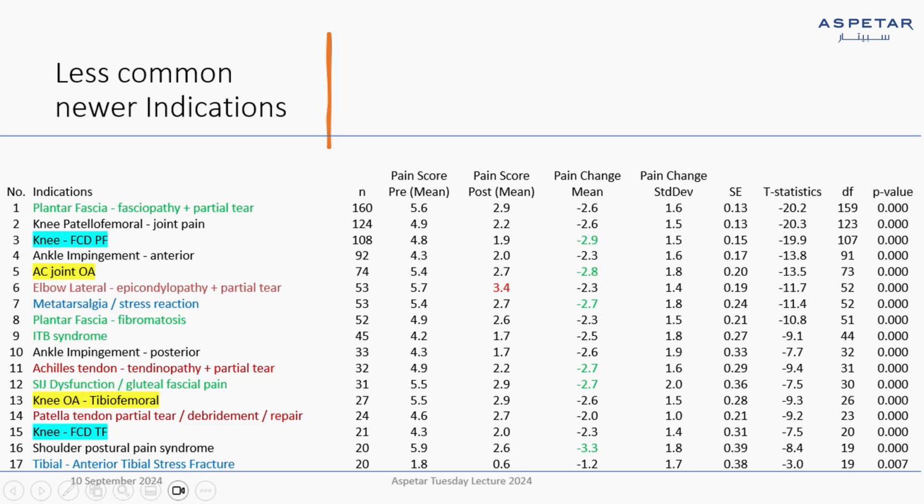So for the less common newer indications, there are a whole lot over here. The next 17 are less common indications.